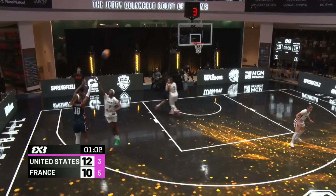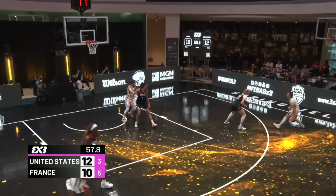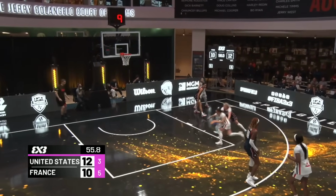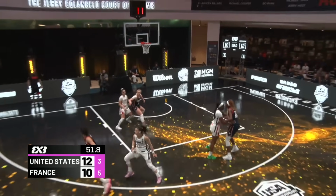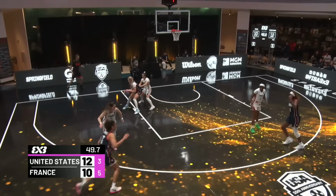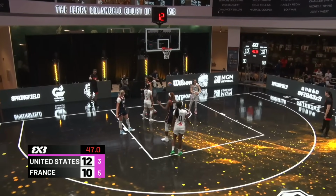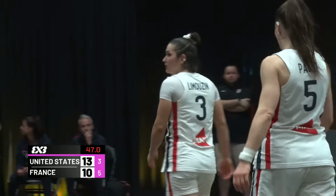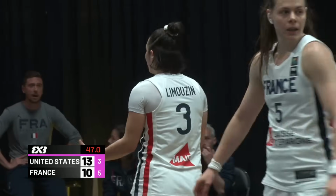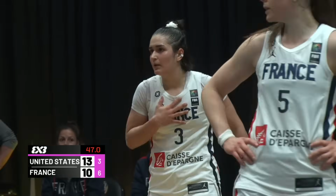Shot clock at 4. Howard responds with a 2, no. Limousin on the attack and missed it. Both teams left a lot of points at the rim. Van Lith, give it to her, and the foul. And all of a sudden, it's a 3-point lead and could be 4 for the United States.